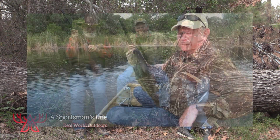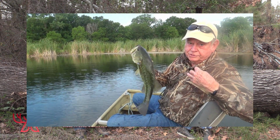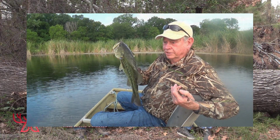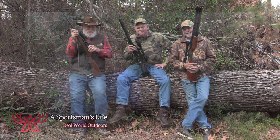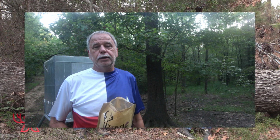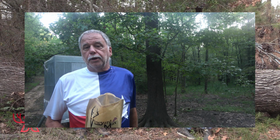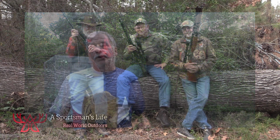This is the kind of bass I grew up with. This was a monster when I was a boy in Red River County. Yes, sir. Before the Florida strain, you know, this is what we were targeting. And we are filling feeders today. We are doing land management stuff, and we are charging batteries on trail cameras. We are doing all sorts of things today.